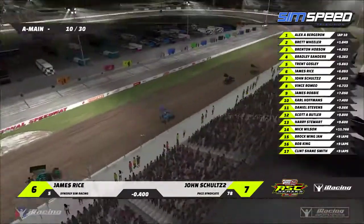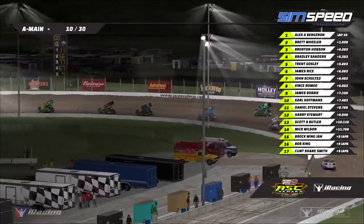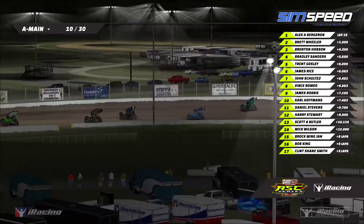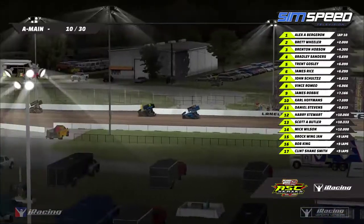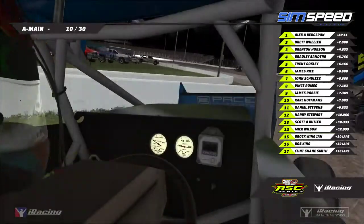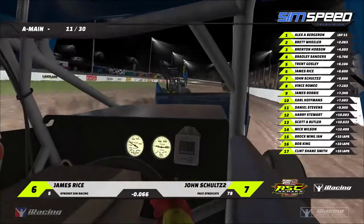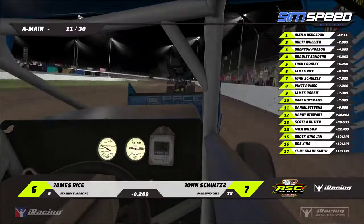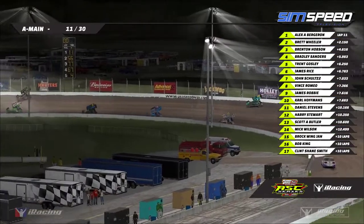I just see James Robbie clip the wall, and Carl Hoffman is starting to close in on this battle pack now too. Yeah, so the different lines are all starting to take a toll on each other, and really, really good racing to see with the track so racy. Now John Schultz is still all over the back of James Rice, who's trying to make that inside work. Vince Romeo is up on the top. It's looking like he's going to have a decent run, not too far off the back of John Schultz.